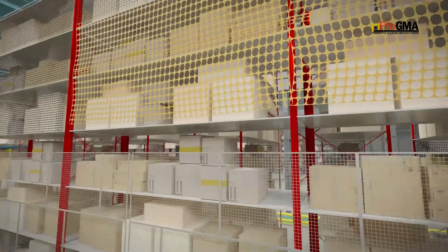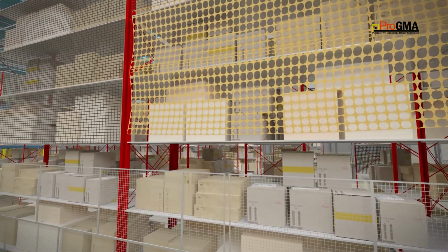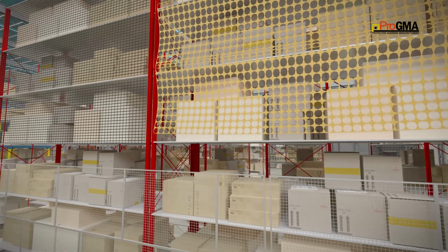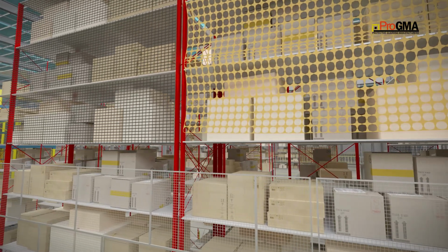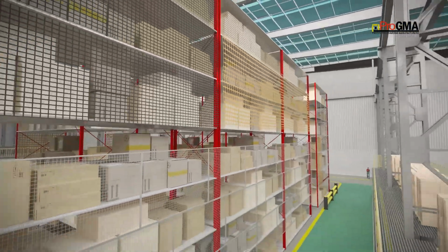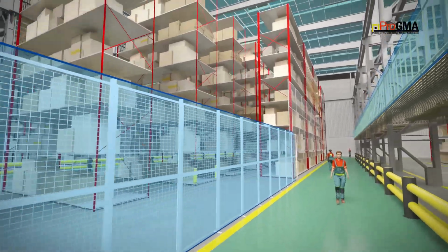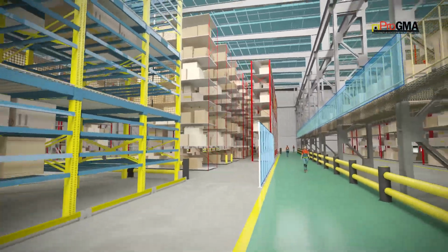Open mesh products such as wire or netting create a see-through vertical containment wall, allowing airflow and easy product identification, designed to attach to selective, structural, or pushback racking, helping you optimize the use of the workspace within your facility. Netting and wire mesh panels are effective at protecting walkways or work areas adjacent to racking.